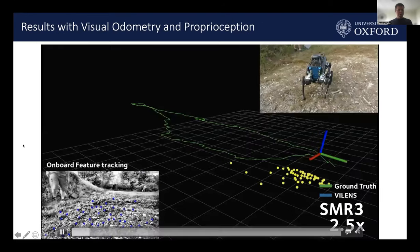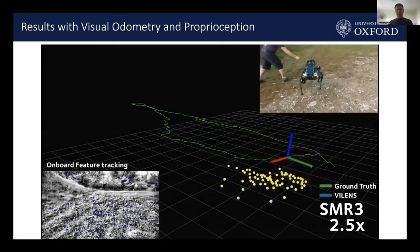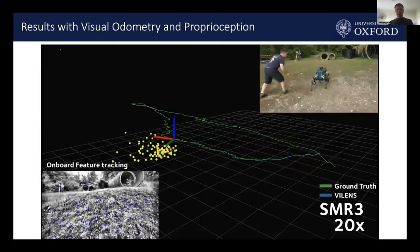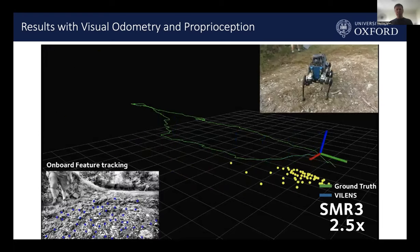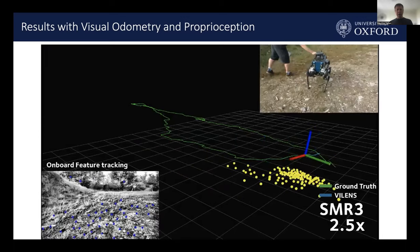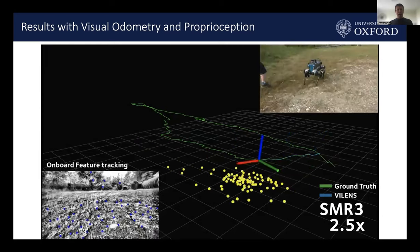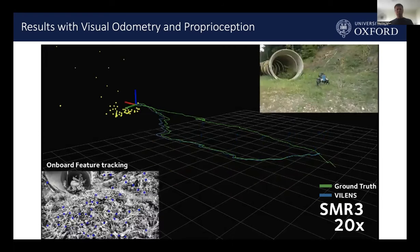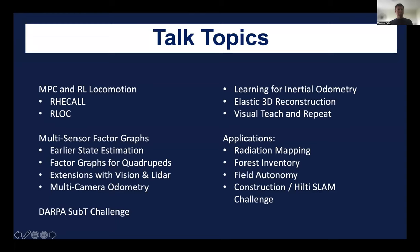You can see blue visual features being tracked in the bottom left, and they're in 3D in the RViz view. Effectively this is combining together both the leg odometry and the vision. And you can see compared to ground truth, again from a laser prism that's just about visible in the front of the animal, a very accurate high fidelity reconstruction with high frequency. This can then be used to do things like terrain mapping or potentially incorporation within the control loop. I'll move on now and talk about how we would incorporate extensions for vision and LiDAR.